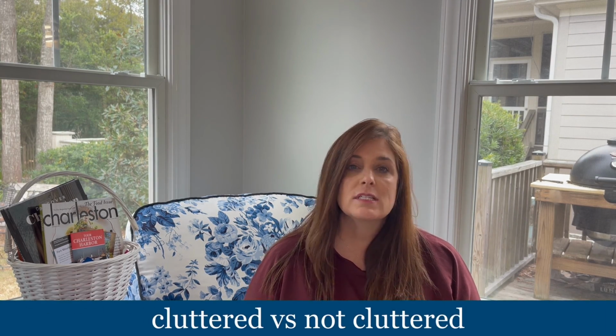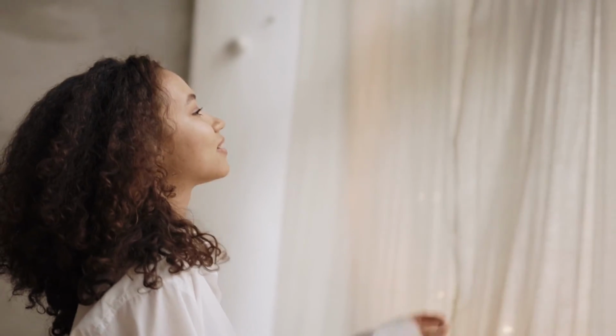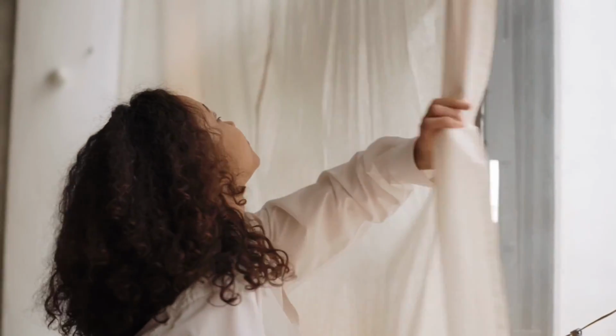It's a totally different feeling when you walk through a home that is cluttered versus not cluttered. When you walk through a home that's not cluttered, the home feels so much bigger and it feels brighter and it feels so much more open. Now, the home may not be larger and it may not be more open, but it's all about the way it feels to a buyer, and that is what's important to a buyer.